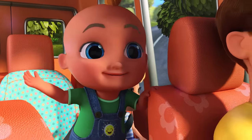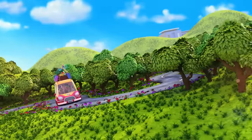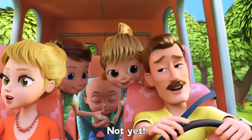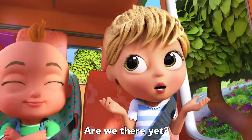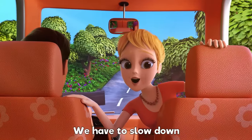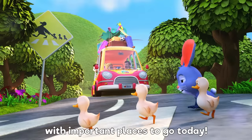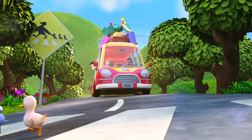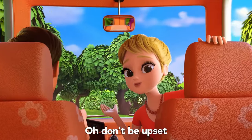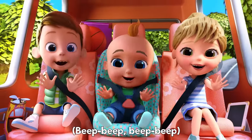Daddy, go fast. No, Johnny. We have to be careful. Are we there yet? Not yet. Are we there yet? How slow can we go? We have to slow down on our way to town. We're not the only ones with important places to go today. Are we there yet? Oh, don't be upset. The wheels go round and round. Beep, beep, beep, beep, beep.